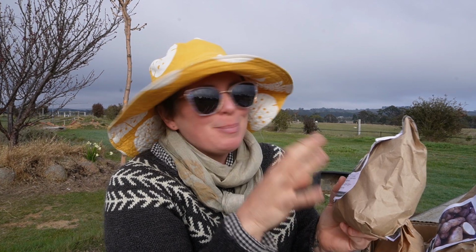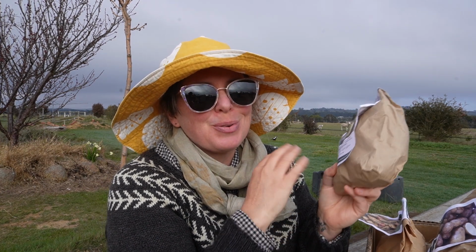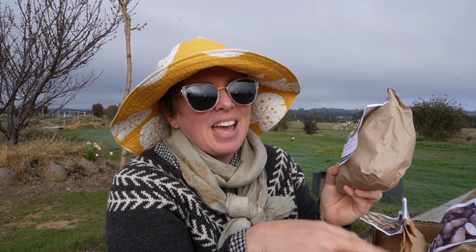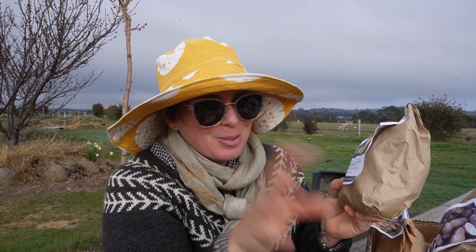I will definitely be putting down some lime and dolomite to amend the calcium in the soil. But when we finally get the manure, I will go through all about how I do my no-dig garden beds and how I keep on top of the health of the soil. It's all about the soil, guys, so I will get to that in another video soon.